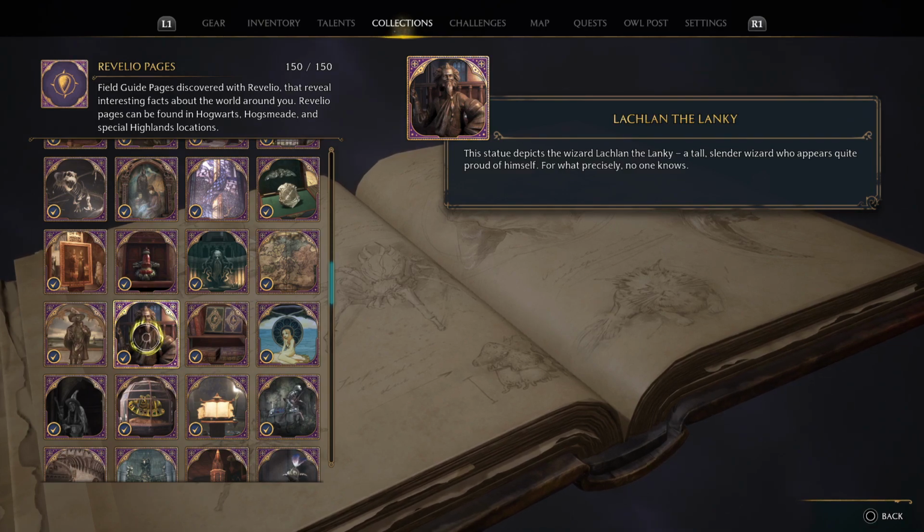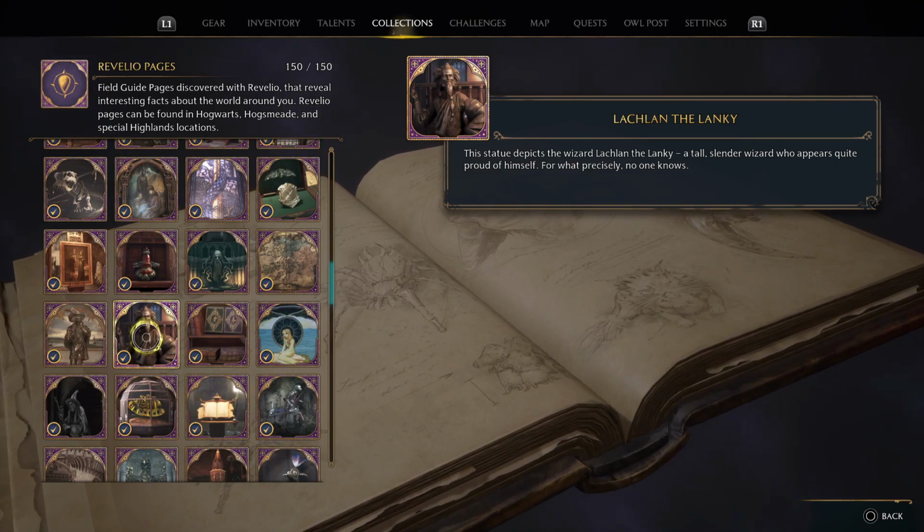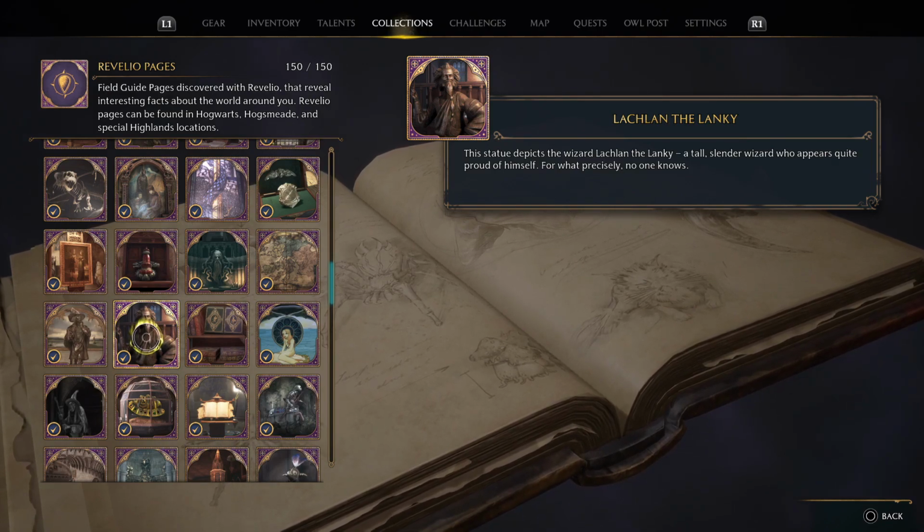Lachlan the Lanky. The statue depicts the wizard Lachlan the Lanky, a tall, slender wizard who appears quite proud of himself. For what precisely, no one knows.